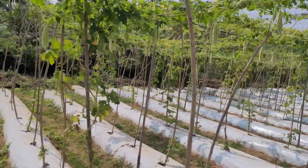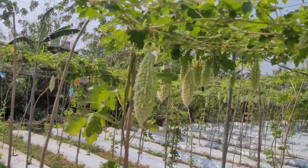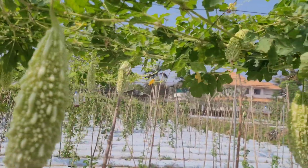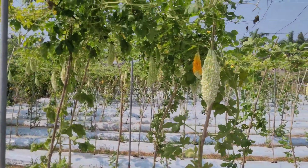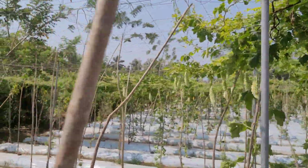This is bitter gourd. This bitter gourd is also growing very good and healthy. You can see some huge big ones. The bitter gourds are green, light green. There are two varieties which are seen in the market. One is dark green and this one is light green.